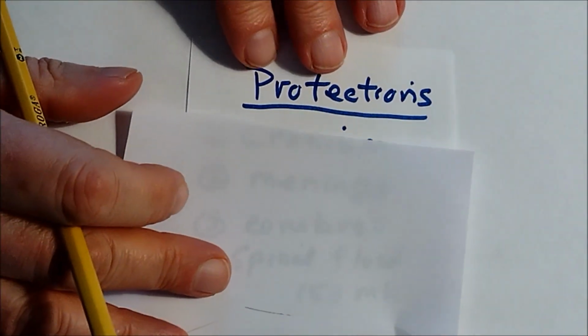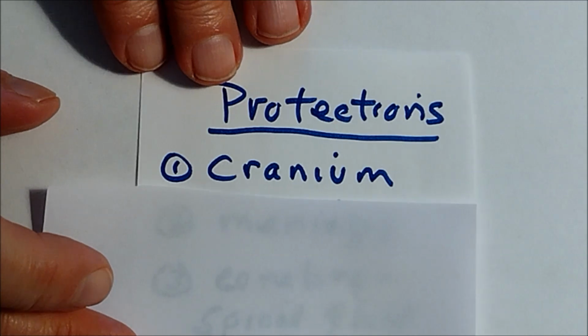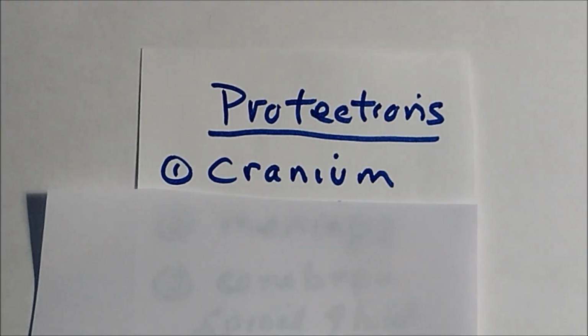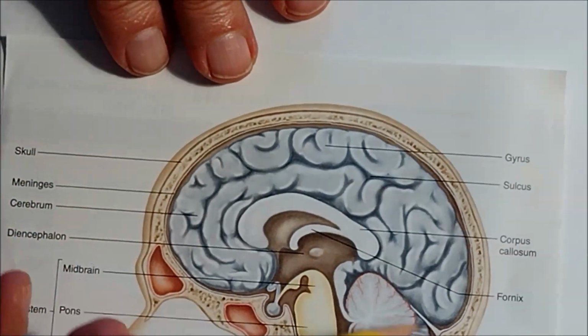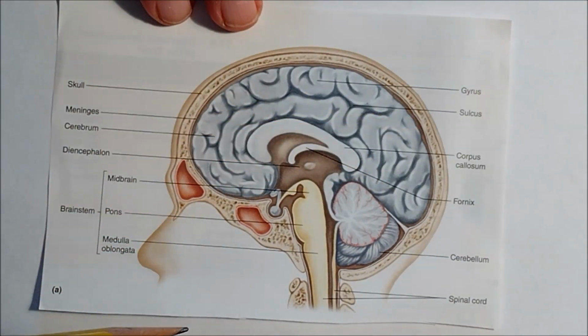The next thing I'd like to get into is the protections of the brain. There are various ways that the brain is protected. One of them is the cranium. All right? Now, I need to find the picture that will show that the best. Let's see, where was that? Right here. Yeah. Here's the cranium. It is the outer bony part of the skull. And of course, this protects the soft brain against any kind of injury.